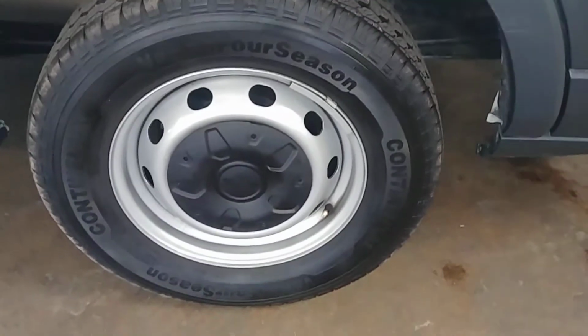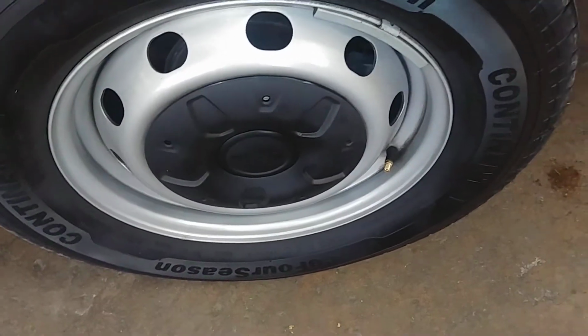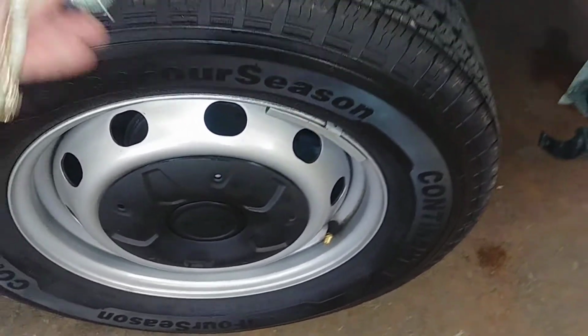Here's your rear driver's side rim. Steel wheel. Tire thread is at 6-30 seconds. Of course, you got power windows, power door locks, you got power mirrors. Here's your front driver's seat. All those tears and rips.